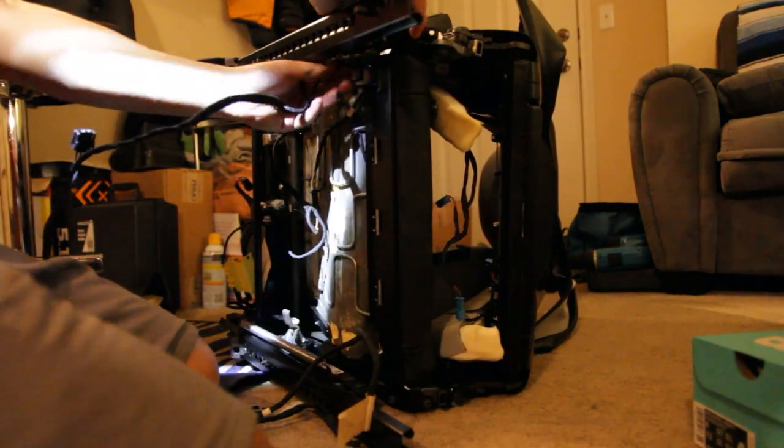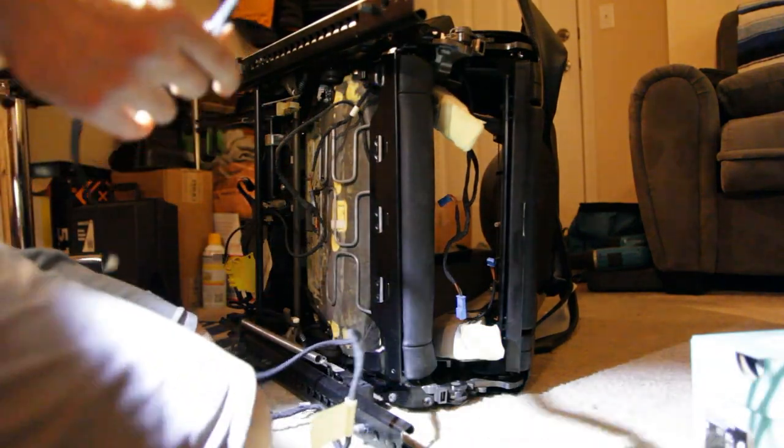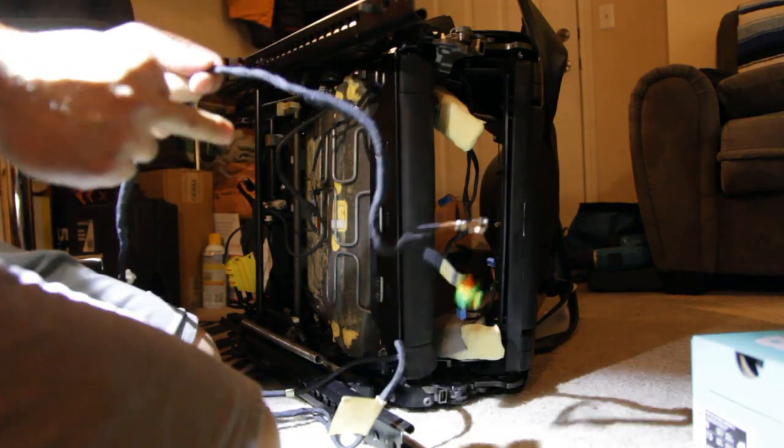Harness is through. What a pain. All right. Well, now all we have to do is run the new harness and put everything back together. Hopefully it works. Installation should be just the reverse of removing. I'm sure I'll run into plenty of problems. But hope not.